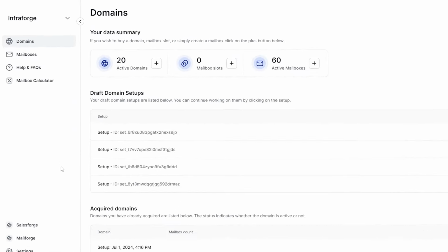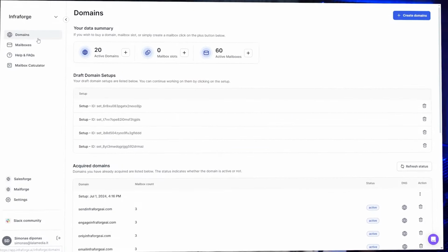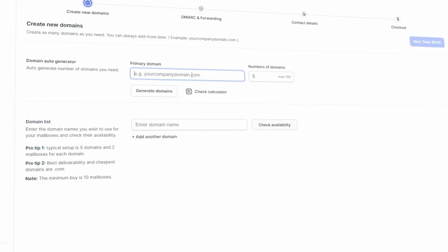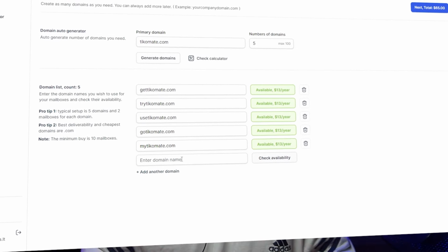InfraForge also provides automatic domain, DNS, and mailbox creation and setup. Let me show you how to do all of that. First thing you'll need when you come to InfraForge is to get your domains. If you're not sure how many you need, I suggest using the mailbox calculator to figure this out. Once you're done, simply go to Domains and click Create Domains. Enter your primary domain name, select how many domains you'd like, and click Generate. Boom! You have all your domain names generated and ready to buy.